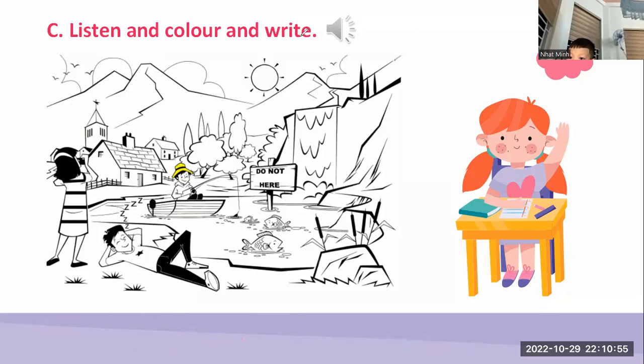2. Can you see the waterfall? Yes. Shall I colour it? Yes, please. Make it blue. Okay. There. Thank you.